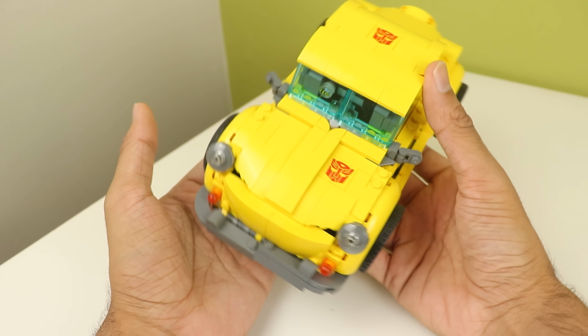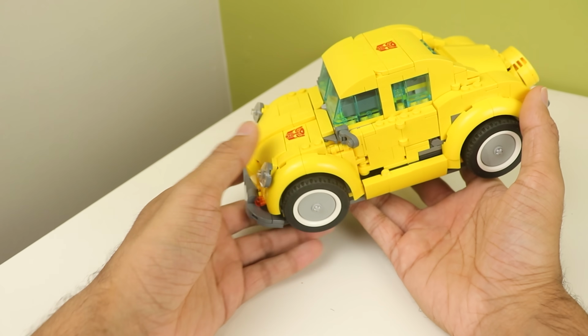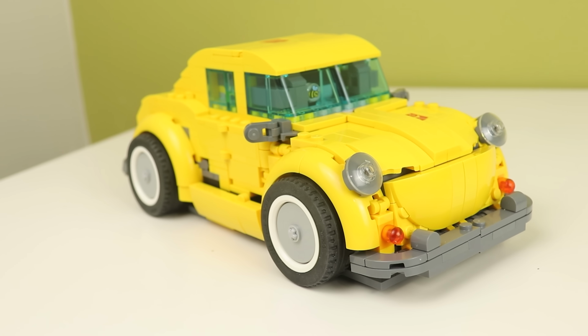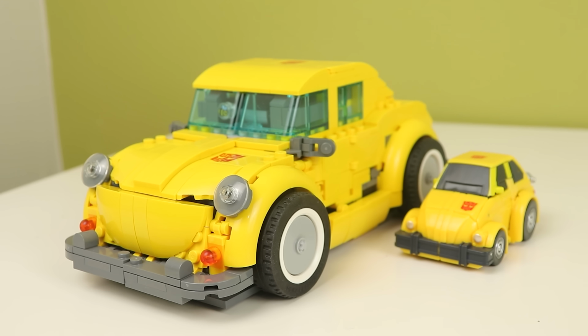That's not difficult, and it's not a traditional Bumblebee transformation. The legs do the same, but the way the arms work is kind of interesting, and how the backpack folds up. So once you understand how all of that works and take things slow, because Lego, it is super satisfying to get into this faux Beetle.